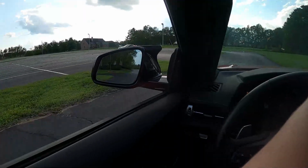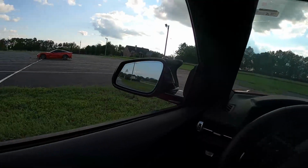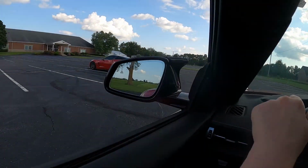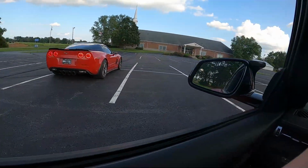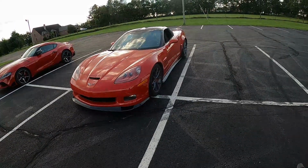All right everybody, here this thing is. Oh my goodness, I cannot wait for you guys to see this thing. It is an absolute beast. Like, I don't even know, man. This thing is so nasty. Cammed, everything. All right everybody, here is a 2006 C6 Z06.